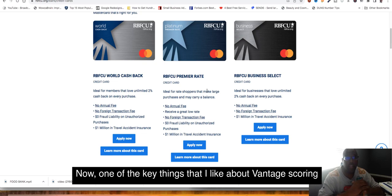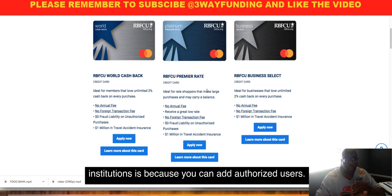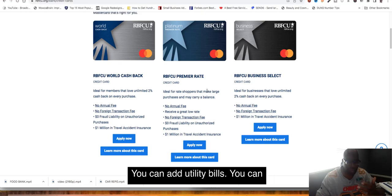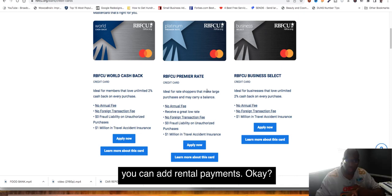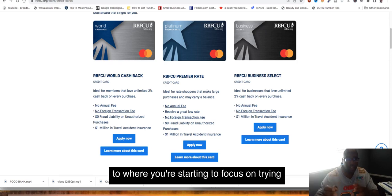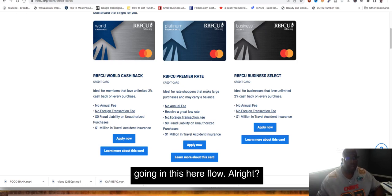Now, one of the key things that I like about Vantage scoring institutions is because you can add authorized users. All right, they count authorized users. You can add utility bills. You can add subscriptions. You can add rental payments, okay? So that's the reason you're building yourself up to get to this level, to where you're starting to focus on trying to get higher limit credit cards. So that's the reason that we're going in this flow, all right?